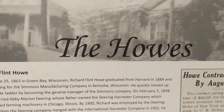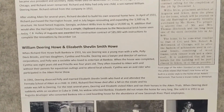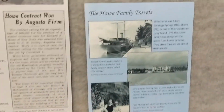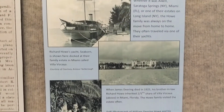Then we go into the Howe era, and a little bit of information about him and how it passed on to his son William Deering Howe, who's on the left here. And a little bit more about the Howe family, because we were not their primary residence. We were a secondary residence for the family.